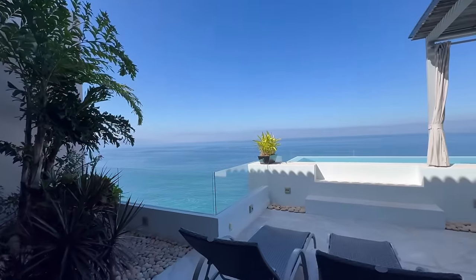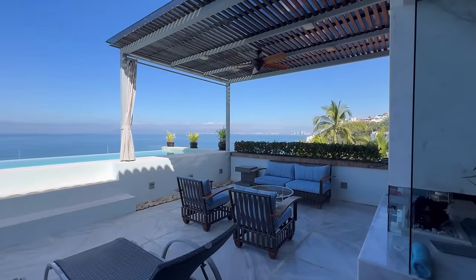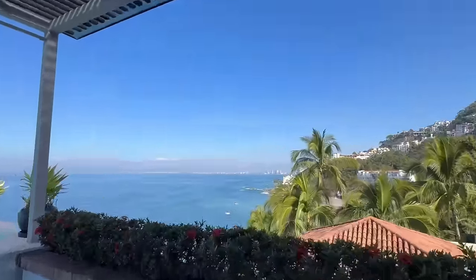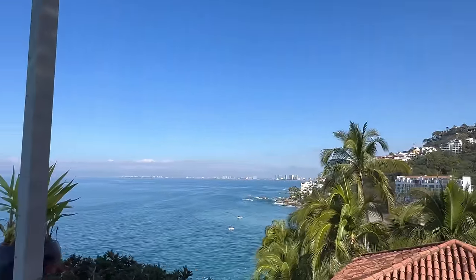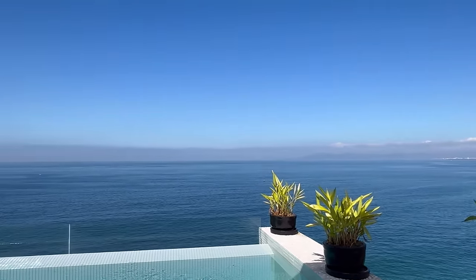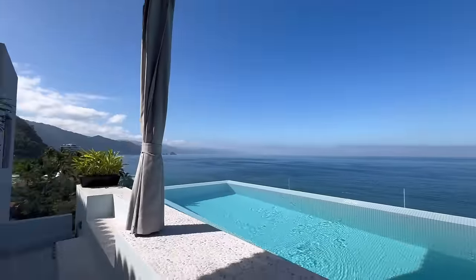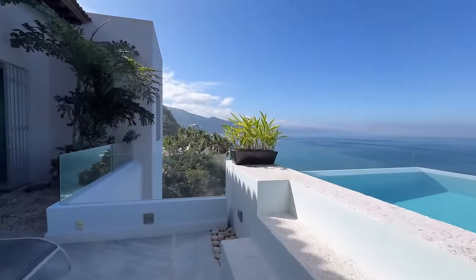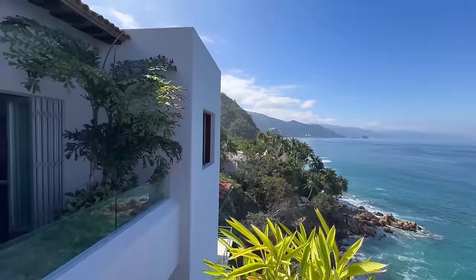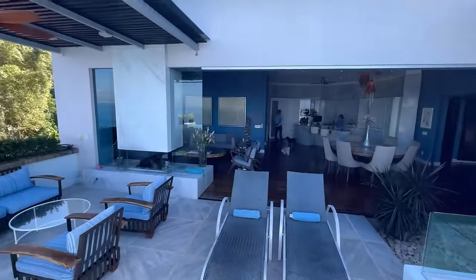You have a completely private terrace with an infinity edge pool, a covered area so you can come out here and lounge, and you just have the most incredible views of the entire bay here. I mean, this is South Shore living, Conchas Chinas living at its finest. You just don't see things like this. This is absolutely spectacular. Give you an entire view. Let you see this beautiful penthouse from a different angle.